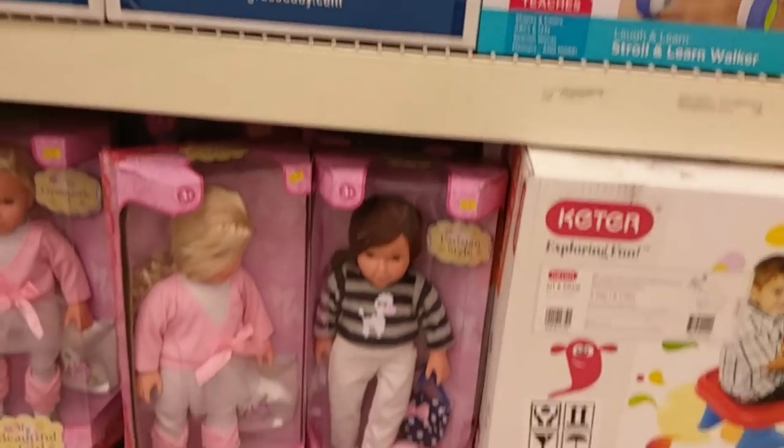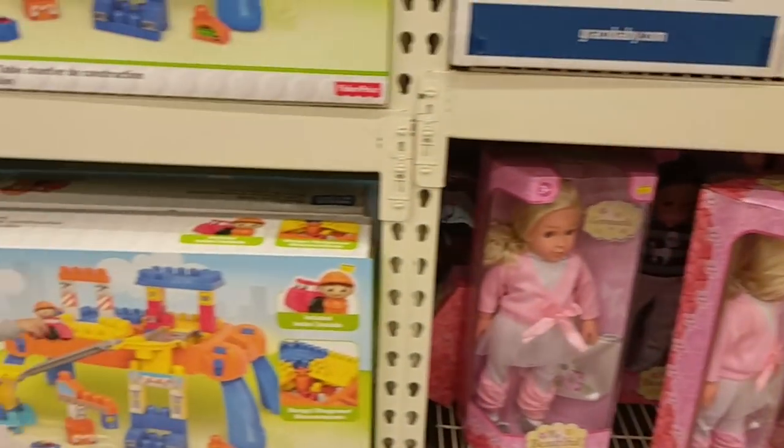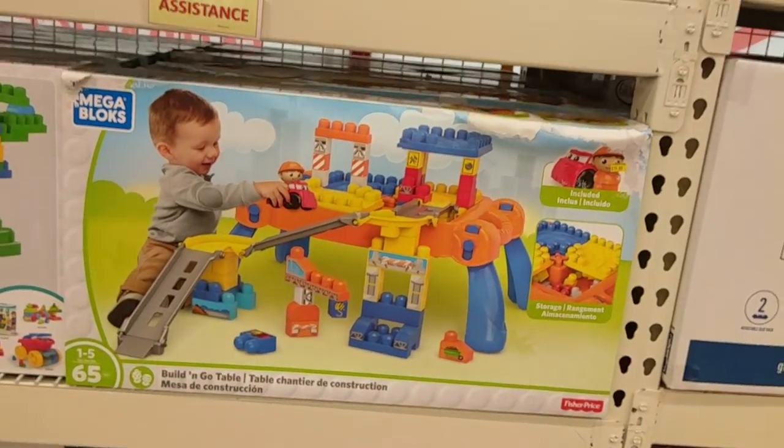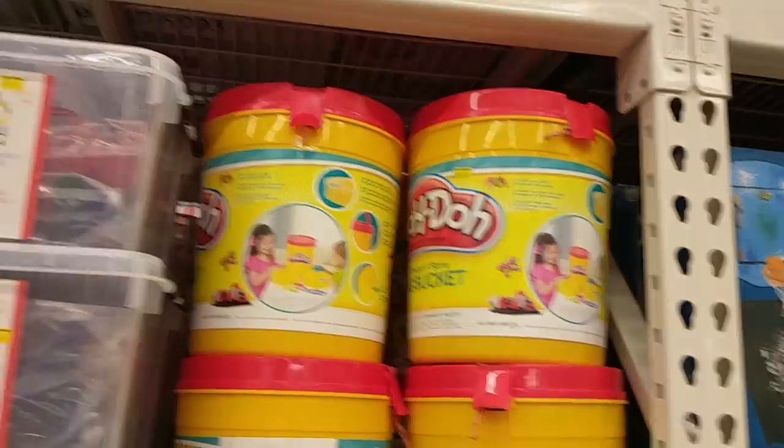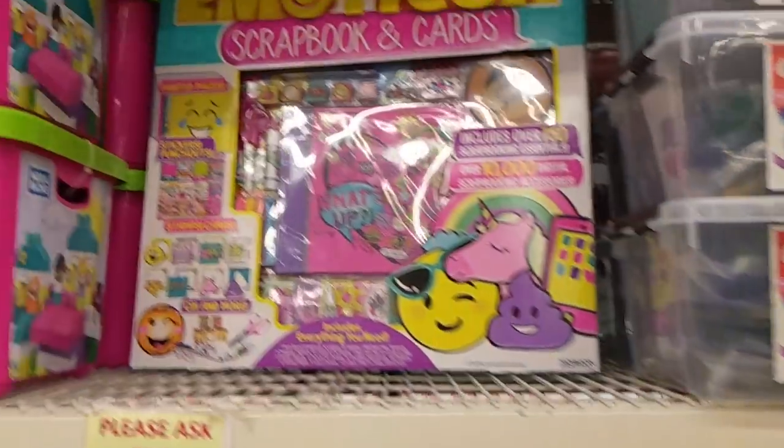Oh, there's some pretty baby dolls. Build and go table. More Play-Doh. Ooh, Lordy, have mercy. That's a big bucket of Play-Doh.